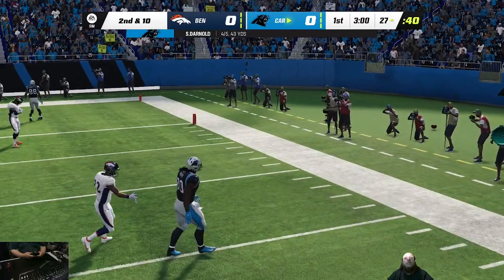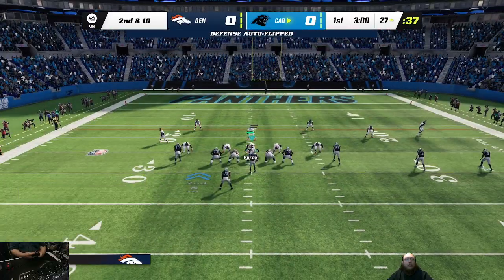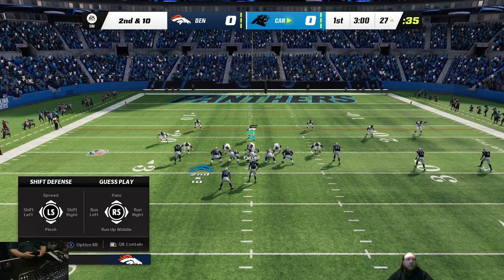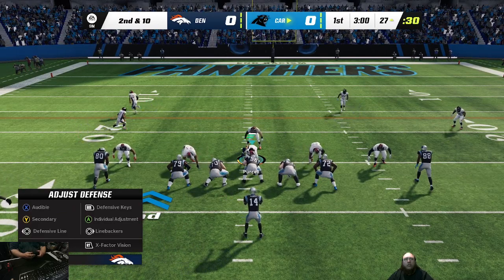And now a throw on first down there, but it's incomplete. It sort of looks like they still have some fight in them on this series because it seemed like things were headed for the red zone. But if this defense gets 2 more stops, they can keep them out of that area.